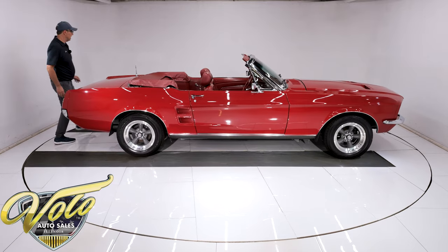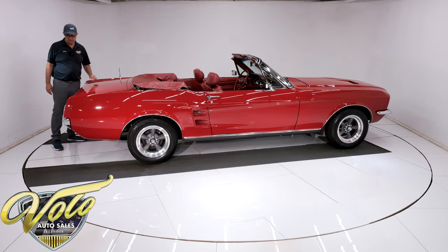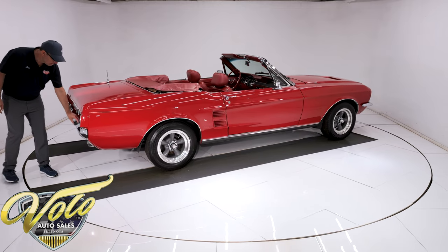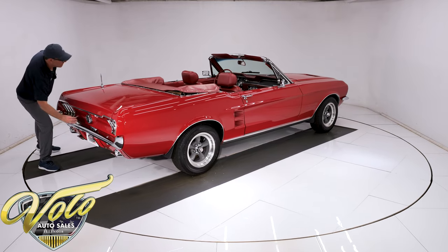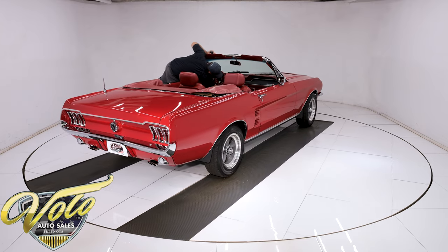This is a power antenna, a Ford, also NOS power antenna. It works. Tail lights, bumper, gas cap, all that's redone. They put sequential turn signals. Let me see if we can catch them real quick as it goes around. This is something they added.